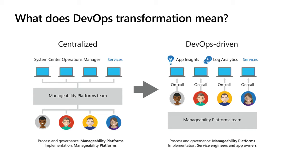I talked about that a moment ago, but if you'll see over here on your left, the centralized model: we had SCOM running that was monitoring applications, and those would go to our manageability platforms team. So that tier 1 through 4 layer where we had vendors and then we had FTEs. And then finally, these four little people down here represent the business group. So when you get to the end of the problem, if you can't resolve it or you need more help from the person who actually built the application, then it would get escalated.